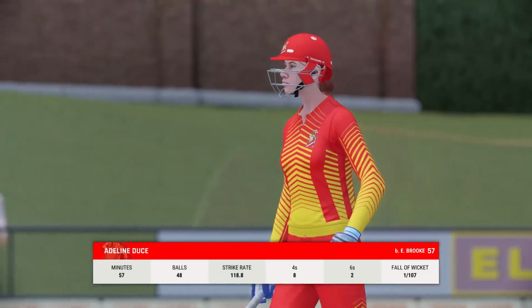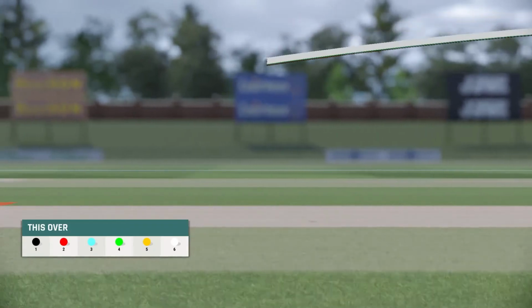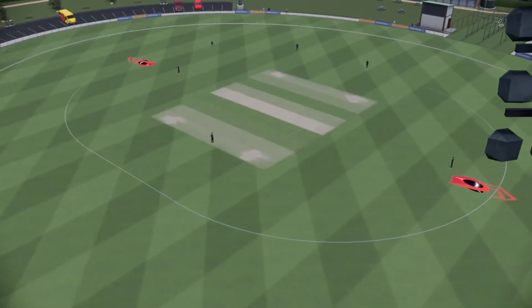Entertaining performance with the bat. Certainly a good wicket to get. Those runs were really starting to flow. The batting team are now 1 for 107 at the end of 14 overs. Let's see, did Penrith do enough?